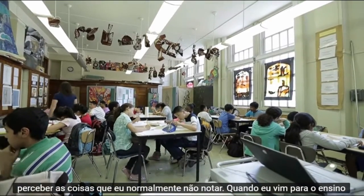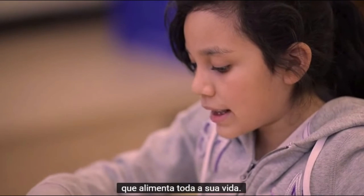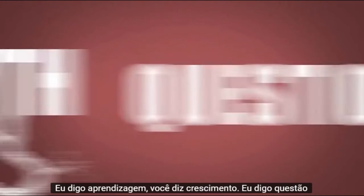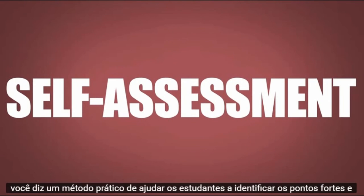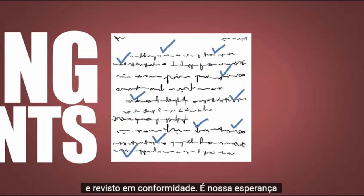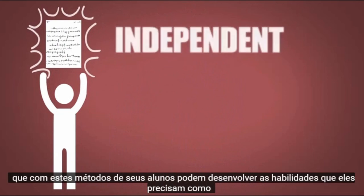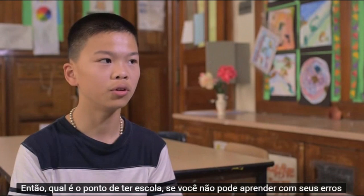When I came into teaching, the most important thing for me as a teacher was to create independent learners. That feeds their entire life. I say learning. You say growth. I say question. You say answer. I say self-assessment. You say a practical method of helping students identify strengths and weaknesses in their own work and revise accordingly. It is our hope that with these methods, your students may develop the skills they need as independent, self-directed, and lifelong learners. So what's the point of having school if you can't learn from your mistakes?